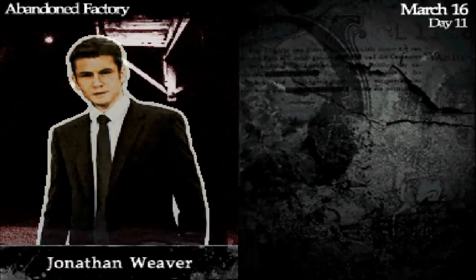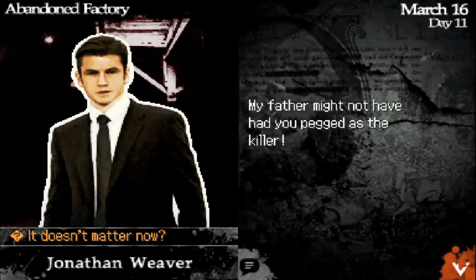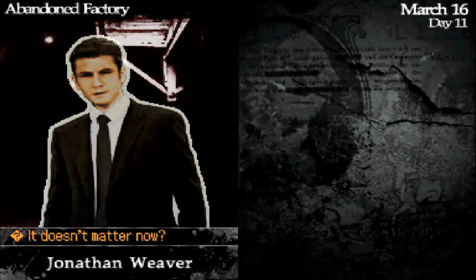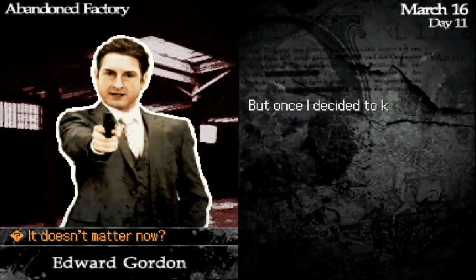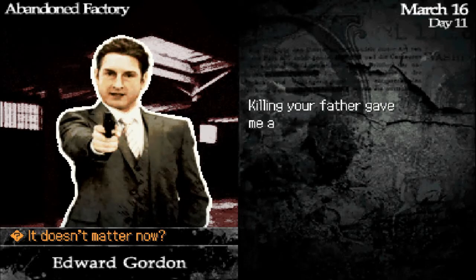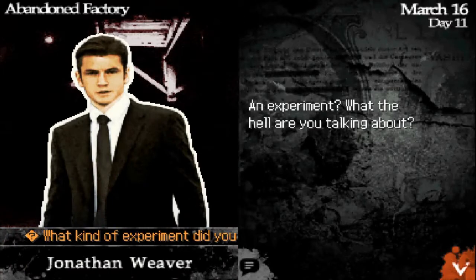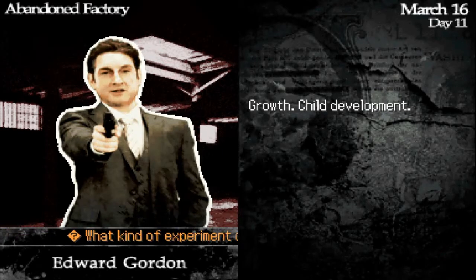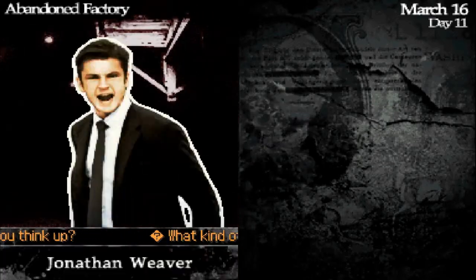You sick bastard. What doesn't matter now? My father might not have had you pegged as the killer. How can you say it doesn't matter? Because it doesn't. My original motive for killing Professor Baker was that he got too close to the truth. But once I decided to kill him, it became about more than just protecting myself. Killing your father gave me a brilliant idea for a fascinating experiment. What kind of experiment did you think up? An experiment? What the hell are you talking about? Growth, child development. How would a child who had witnessed his own parents' slaughter develop? What kind of person would he become? That's insane!